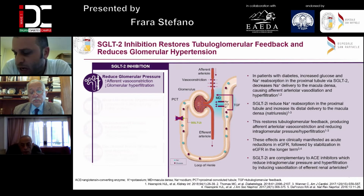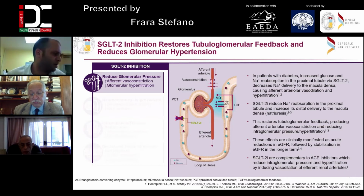Combining SGLT2 inhibitors with an angiotensin-converting enzyme inhibitor, which reduces, of course, the intraglomerular pressure and hyperfiltration by inducing vasodilatation of efferent renal arterioles, may be particularly effective in preventing progression of diabetic nephropathy.